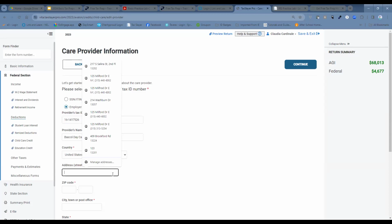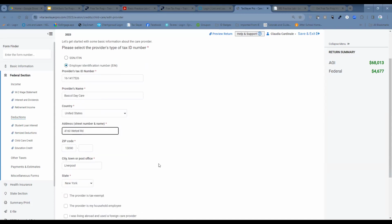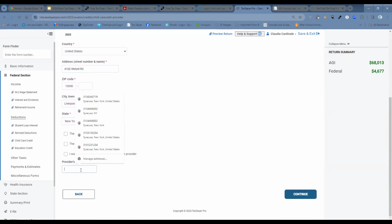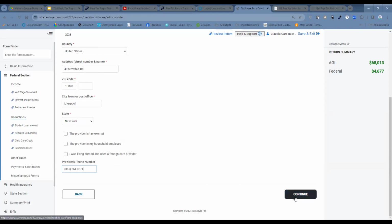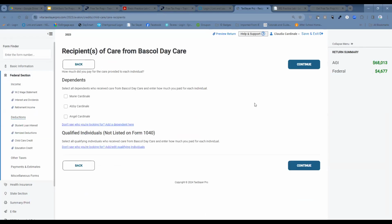So the address there is 4160 Mutzel Road. And the zip code is 13090. It auto populates, just make sure it says Liverpool, New York. And then the provider's phone number, 315-564-9874. Why is this not typing? 9874, there we go. And you're going to hit that continue button again at the bottom when you have the address in, and I will hold until everybody has the address and EIN number.